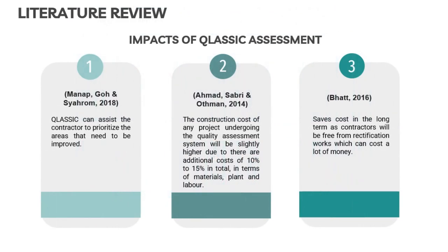As for the literature review on the impacts of QLASSIC assessment, Manap Guh and Shahrum 2018 stated that QLASSIC can assist the contractor to prioritize the areas that need to be improved. Meanwhile, according to Ahmad Sabri and Osman 2014, the construction cost of any project undergoing the quality assessment system will be slightly higher due to additional costs of 10-15% in total in terms of materials, plant and labor. However, 2016 argued that QLASSIC actually can save costs in the long term as contractors will be free from rectification works, which can cost a lot of money.